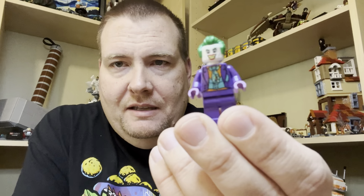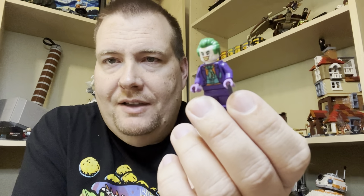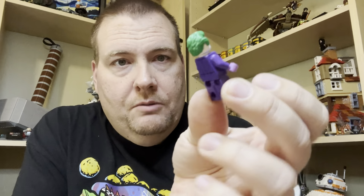Welcome back for my review of the Batmobile, Batman versus Joker chase, and I just finished building it. I'm going to start off talking about the minifigures, get those out of our way. I'm going to start with the Joker minifigure. I love the torso printing on the front, even got some small detail on the back too. I'm getting very Jack Nicholson vibes off of this Joker. Very cool. I like that a lot.